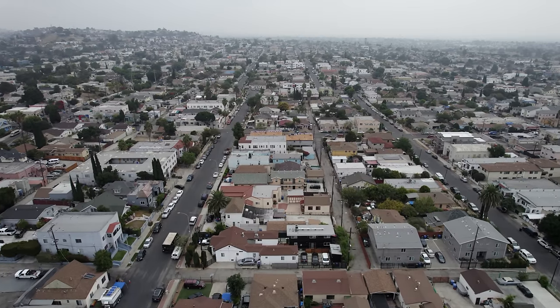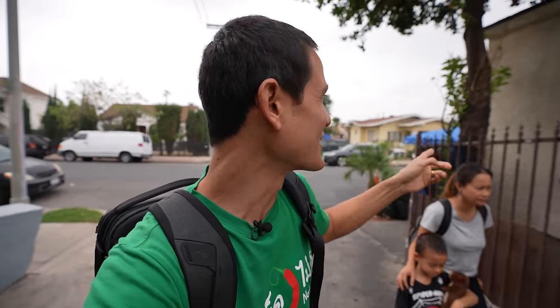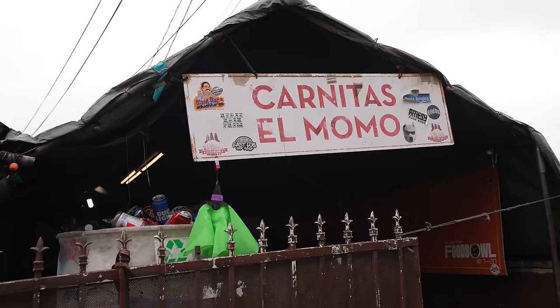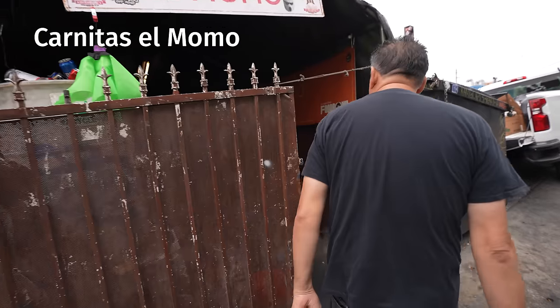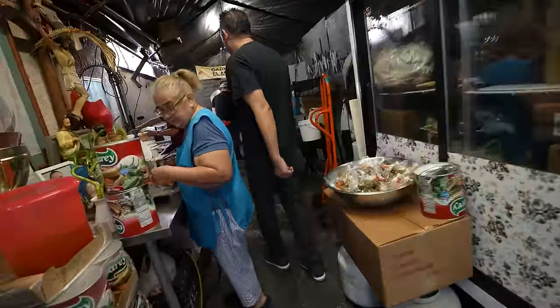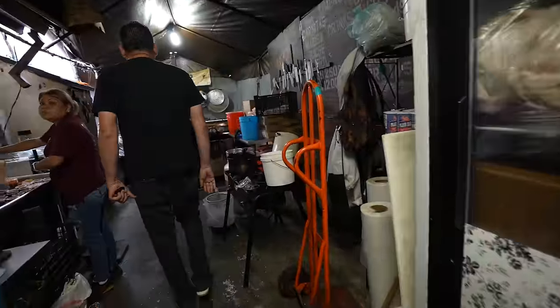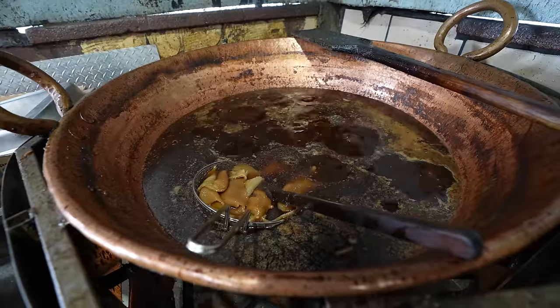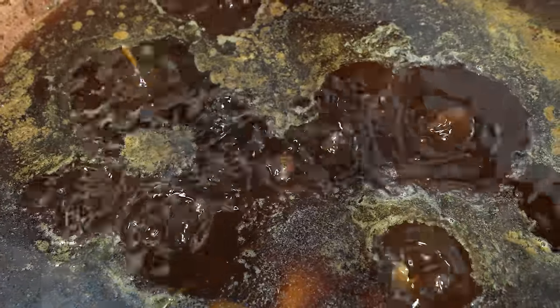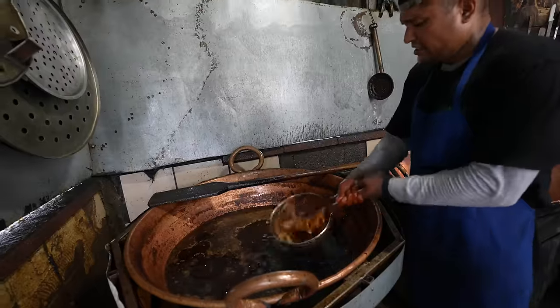So they have a food truck out front where they serve the carnitas, but we are heading immediately into the back, into the warehouse. It's like a tent shack. Carnitas El Momo, Mexi Papa. Buenos dias. These are copper pots. Yeah, this is the real thing. This is what they use in Mexico. Massive jacuzzis of copper boiling meat.